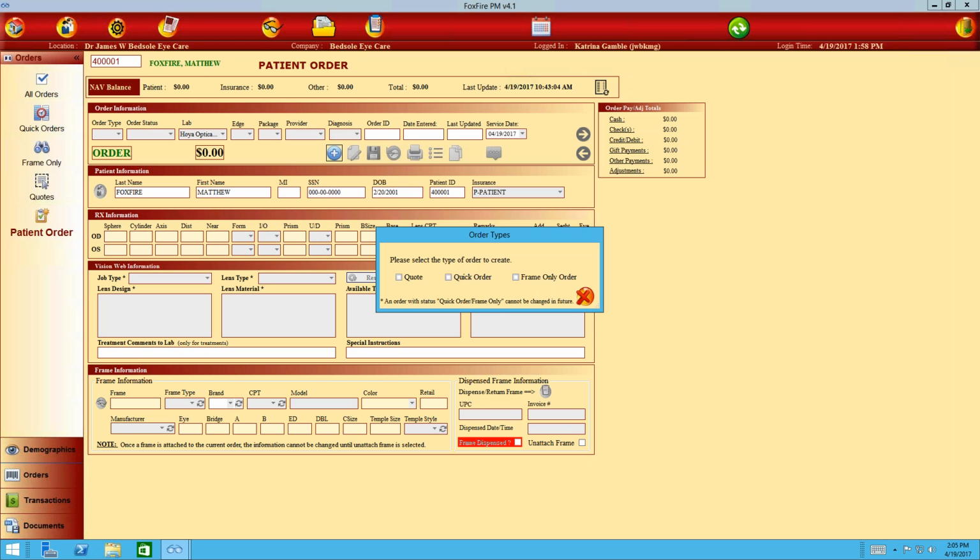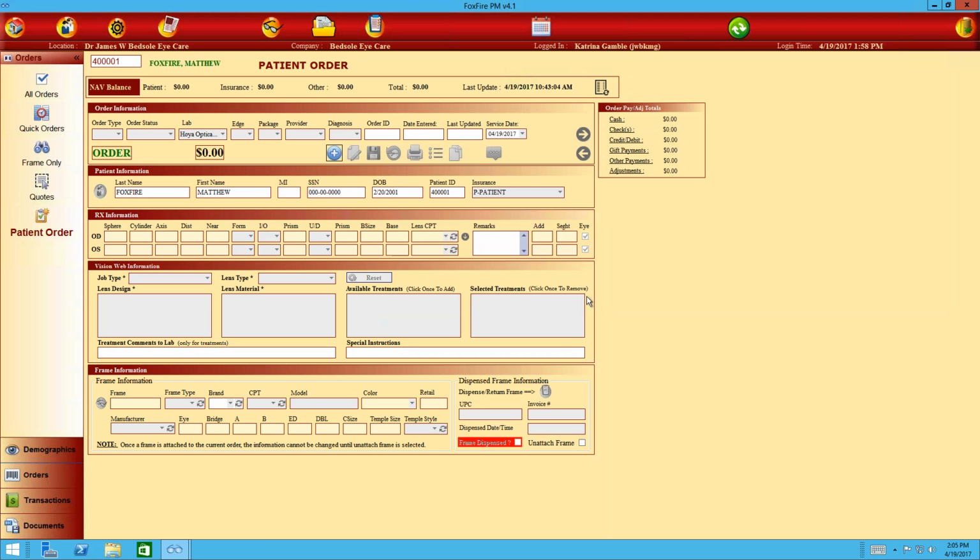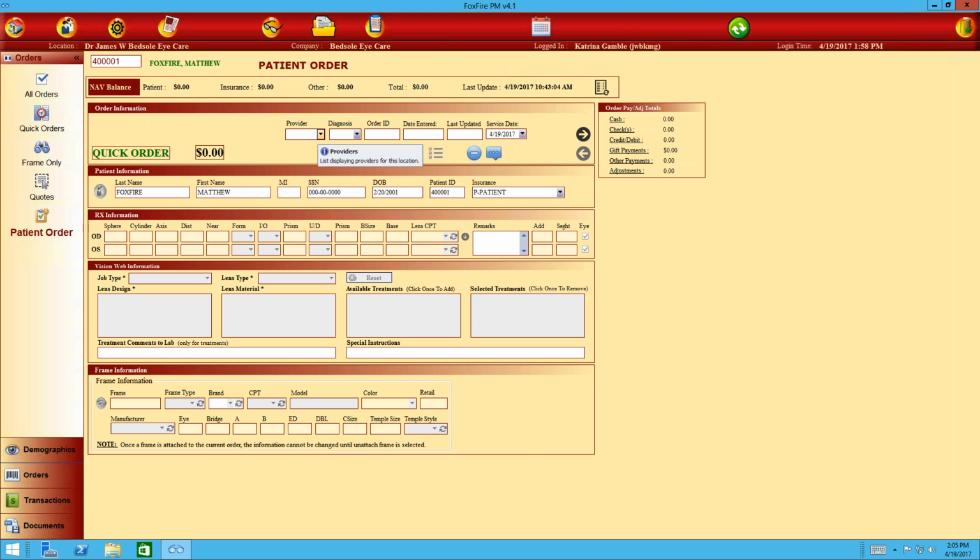So if he's coming in for a retail item only, what order type do we select? Quick order. Perfect. Let's highlight quick order and hit the green check mark. As you're going to hear me say a number of times today, we always start at the top and work our way down. Let's start with the provider dropdown.